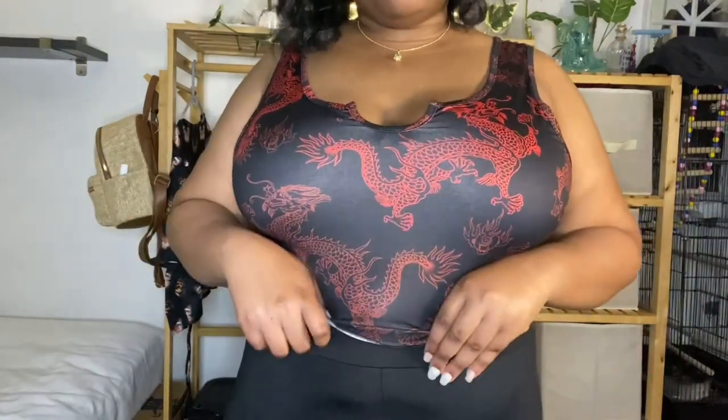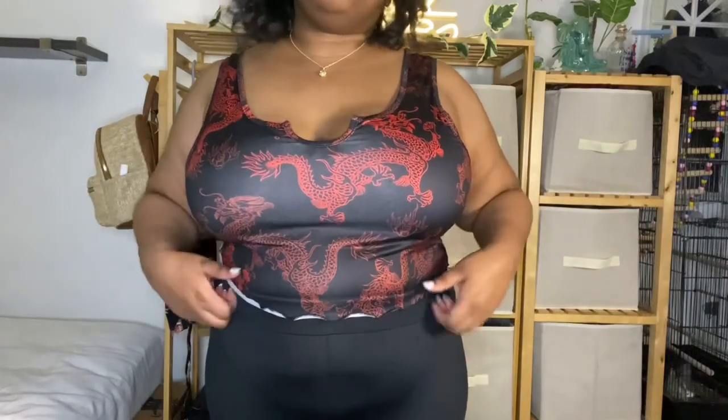I saw some of the pictures and some of the reviews of how it fit, and it was known to be very tight, or a little bit tighter. So I went ahead and sized up. Really glad that I did. I would recommend you do as well.